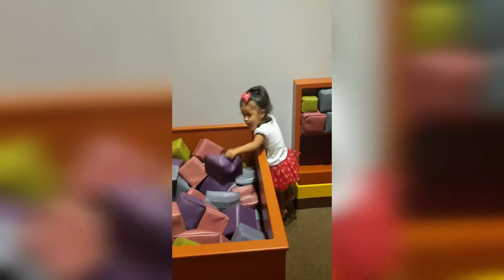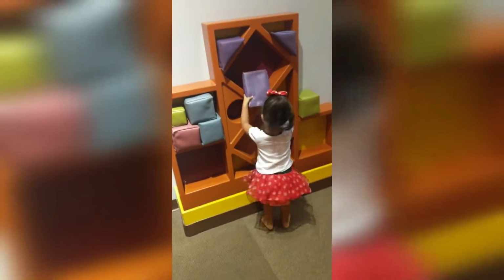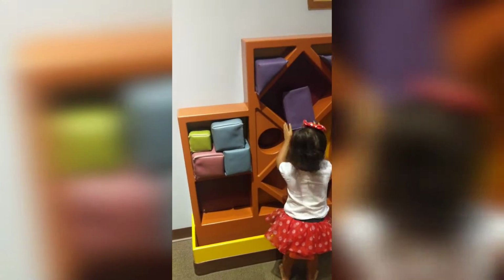Baby's first trip to the Discovery Museum. Trying to get it in. Oh, well, she made it fit. Whatever way she wanted to.